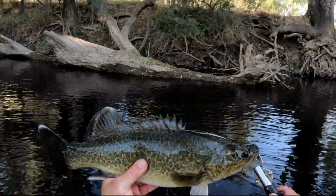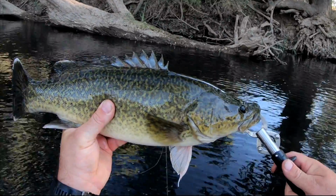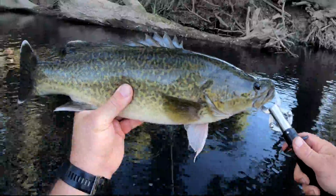Have a look at this for a fish. I'm really happy with this fish. Super happy. Nice, fat, approximate 55. I reckon he'd be close to legal, that fish. Mate, thank you very much for coming along. You are truly beautiful. And whoa, whoa, whoa. He's in a hurry to go.